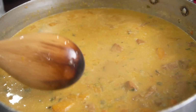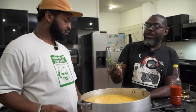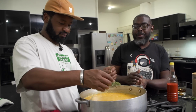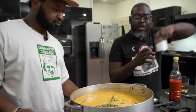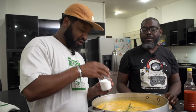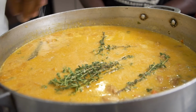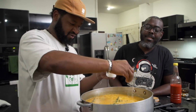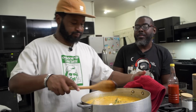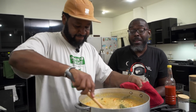Add just a little more water here. I think we should be good there. You want to go in with some thyme. You can just throw that in, just like that. That'll help flavor up the rice. Of course, salt. Somebody reminded us. Like we forgot. Is that enough now? We put one more. It's a lot of rice. We're looking good. Smelling good too.